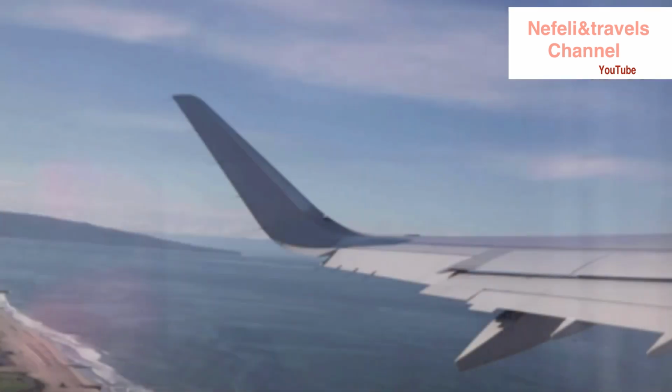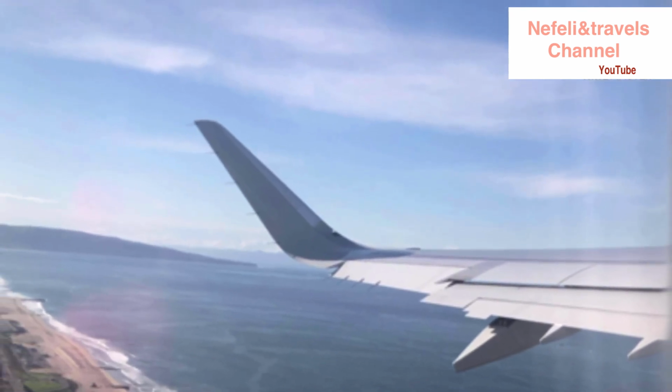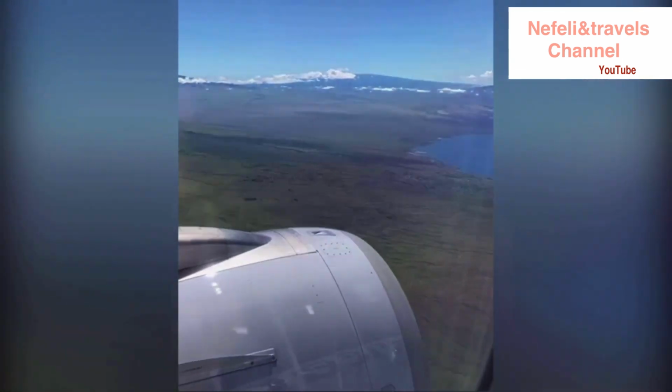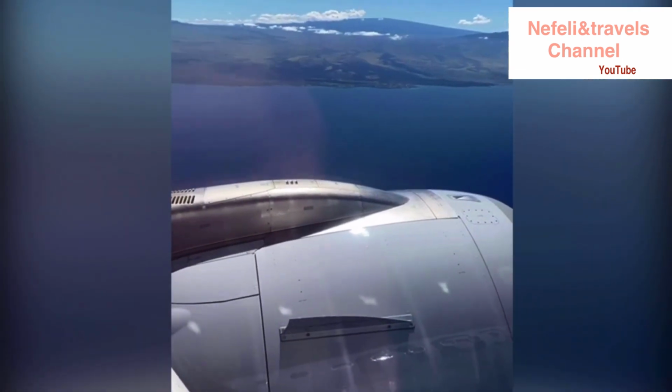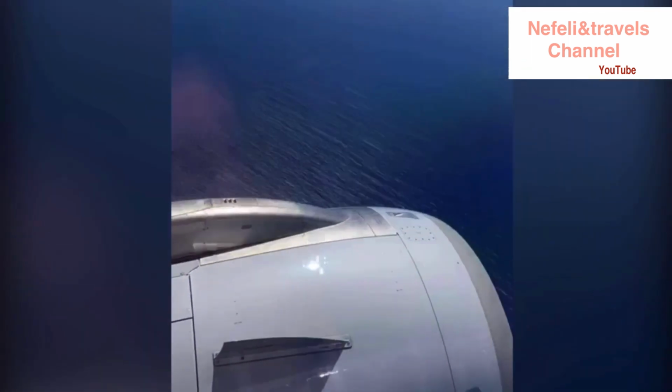Today we're gonna show you the trip in Hawaii. We went to Hawaii in March 2020, last year, and it was an amazing experience for all of us to see this big island of Hawaii.